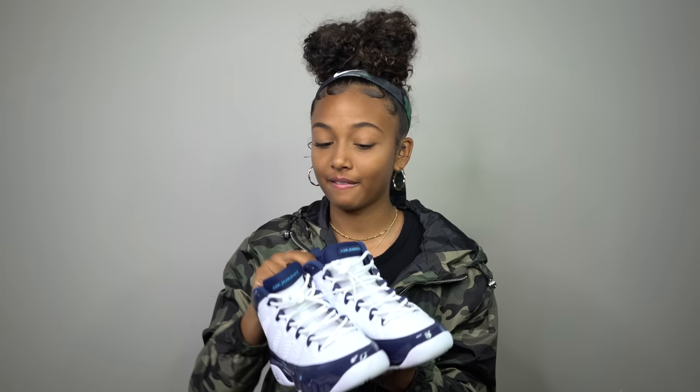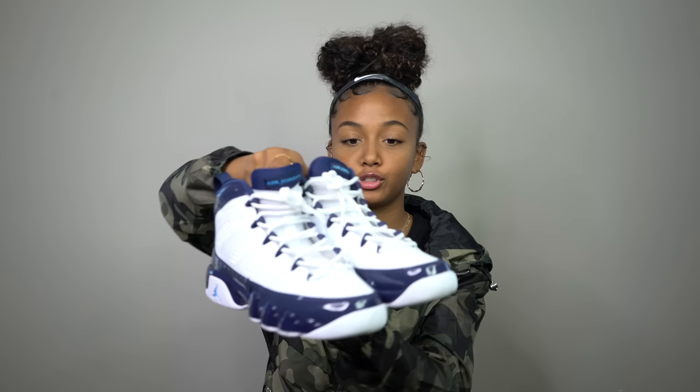UNC nines. Ooh, they did a good job on the shoe. I am glad I got it. I was nervous because these were my first ever pair of nines. I didn't know if I would like how they looked on my feet, but it turned out okay. I really like them, so dope.